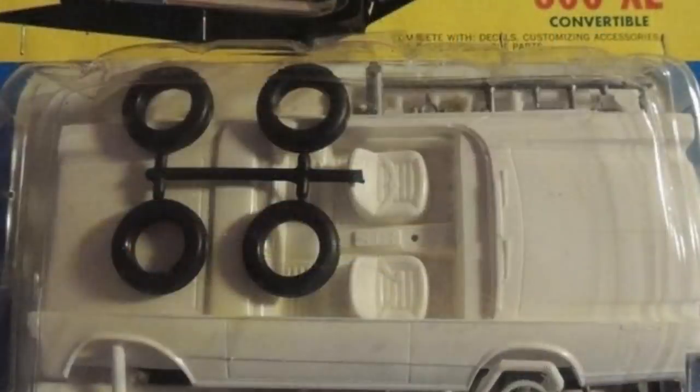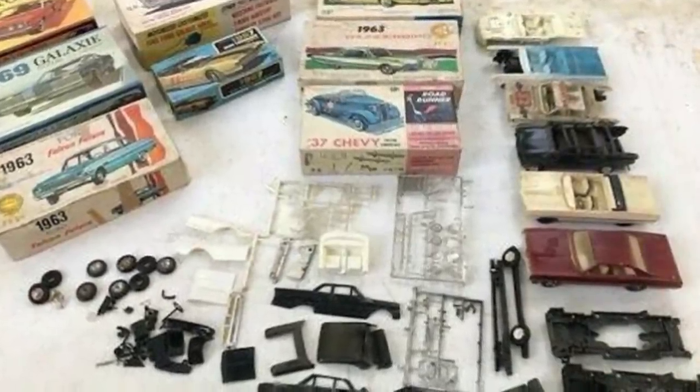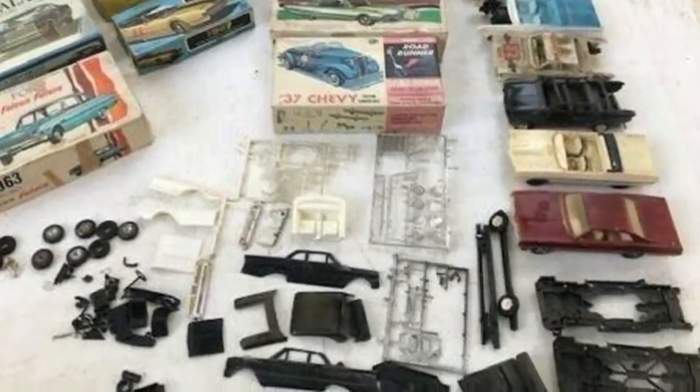They were geared towards kids. They were easy to build, although they did have the three-piece bodies, which could be a little tricky, but they lacked the deep detail that serious modelers wanted. That being said, they weren't very expensive. More than one Polymer kit met its fate at the end of a firecracker fuse.